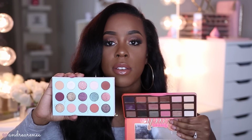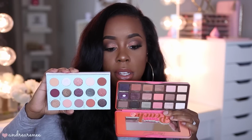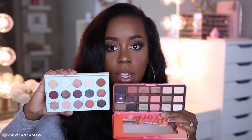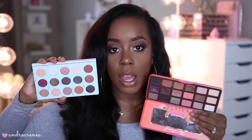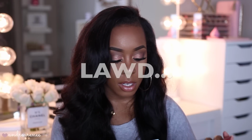Also, let me just hold them up side by side so you guys can see. I mean, right off the bat, you already see colors in here that are very, very similar. If you take out the blue in this palette, you have the Sweet Peach palette. You do have more shades in here. Let me see, 1, 2, 3, 4, 5, 6. You do have only 15 shades in the ColourPop palette, and there's 18 shades in the Sweet Peach palette.